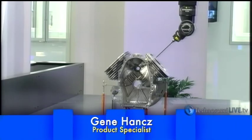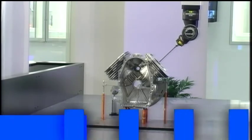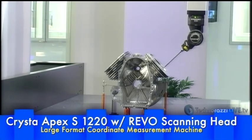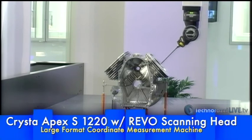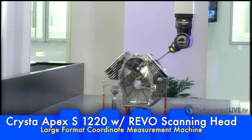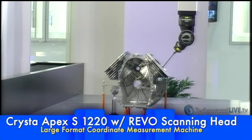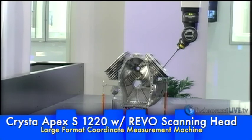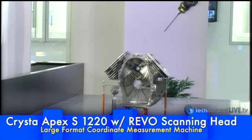This is a Crysta-Apex S coordinate measuring machine, a traditional bridge style machine. Its accuracy begins at 1.9 microns. It is outfitted with a Revo scanning probe from Renishaw. This scanning probe allows a large amount of data to be gathered very quickly and to actually do form construction of any geometry as it measures. It also, because of its length, can reach accessibly into many tight places.